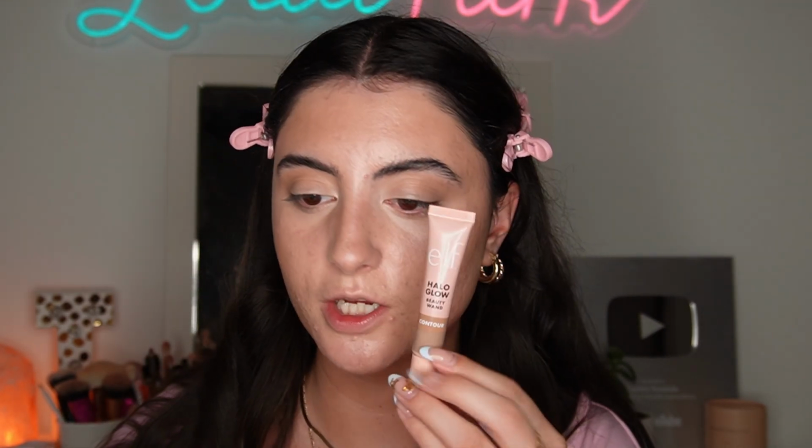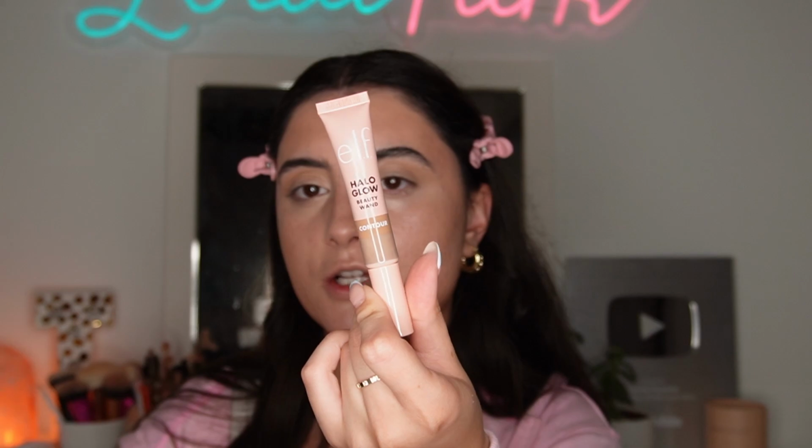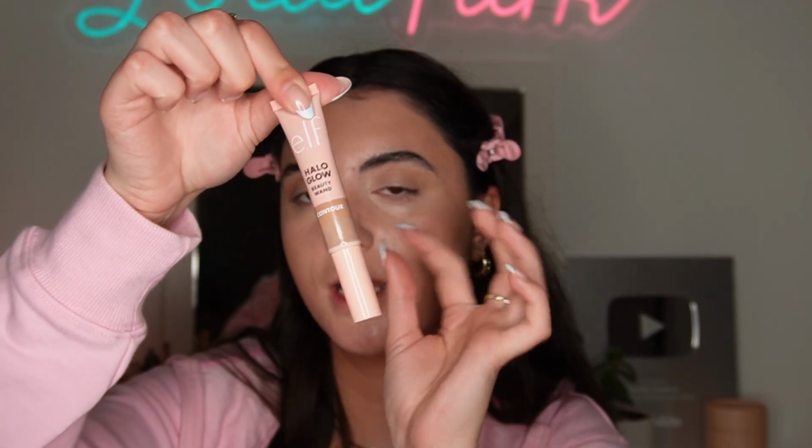Now let's try out the shade Fair Light. I'm very curious about this because I feel like so many contour shades are so dark. And if they're light enough for fair skin, they're so warm. So this might be actually really nice because it's a fair shade. So let's try it out.